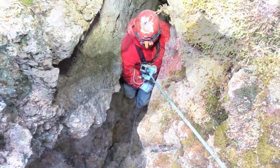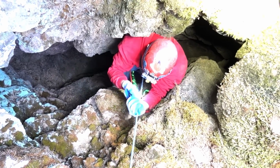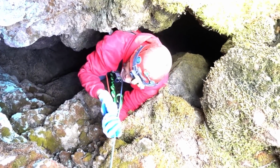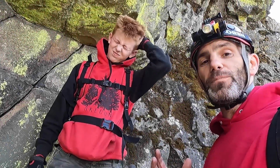So here it gets a little tight. So when you get on knuckles like these, that's when it sometimes becomes hard to push it over the knuckle and everything to get out safely. The rope and the line and everything works great. It was also full of baby bats.